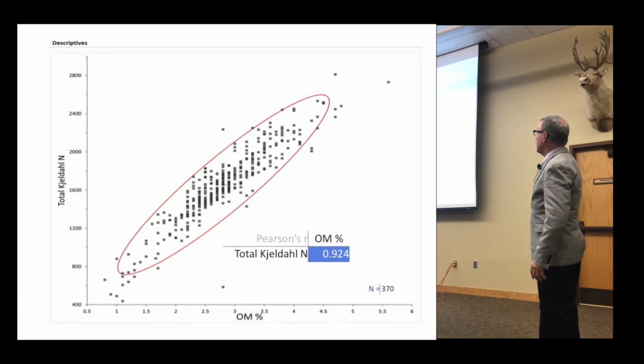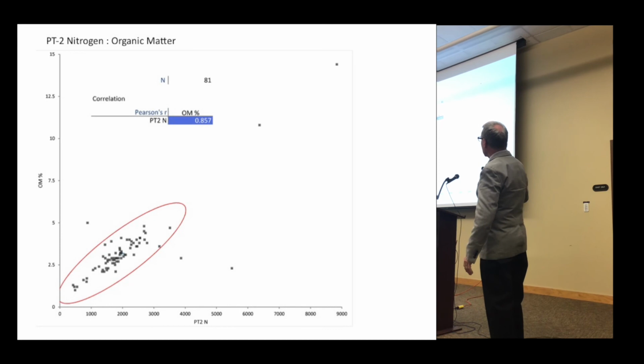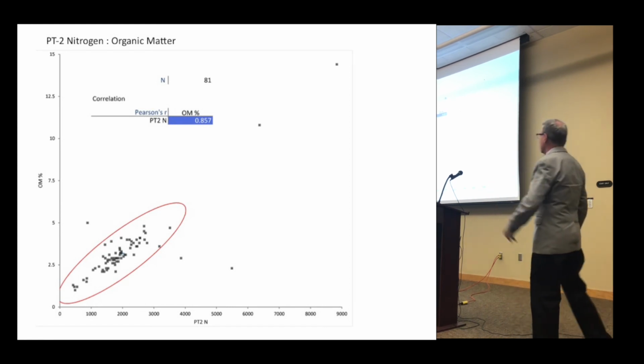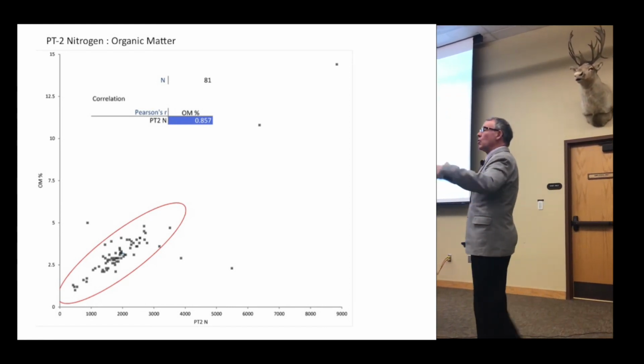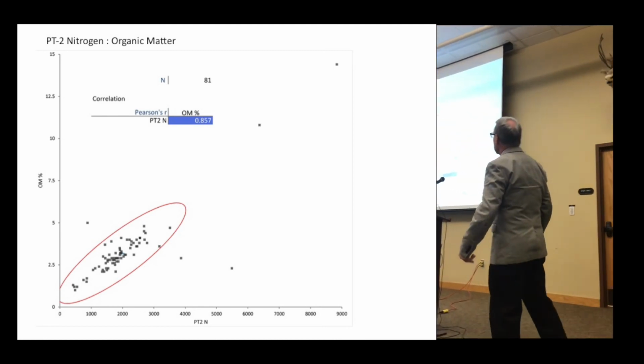The correlation between PT2 nitrogen and organic matter is almost as strong. It'll round off to 0.9. I mean, holy cow, that's fantastic. That is consistent. That's confirmation that both extraction methods correlate to the amount of organic matter that's in a soil.